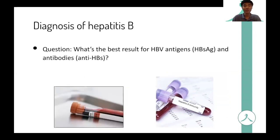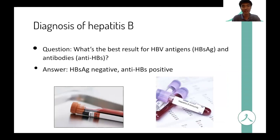Now, what if you were to be tested for hepatitis? What would be the best possible result for the HBV antigens, also called HBsAg, and the antibodies, anti-HBs? Well, you would hope to test negative for the antigens, meaning that the virus is not currently present in your body, but positive for the antibodies, meaning that you have immunity to the virus.